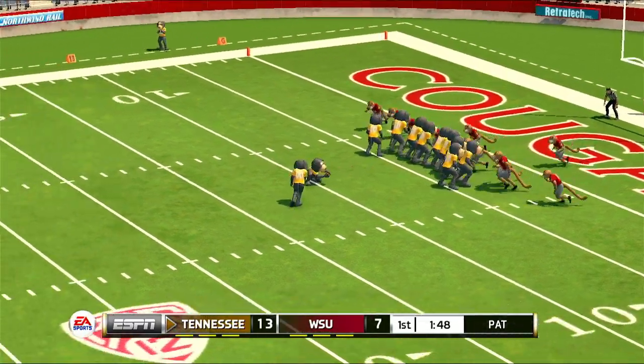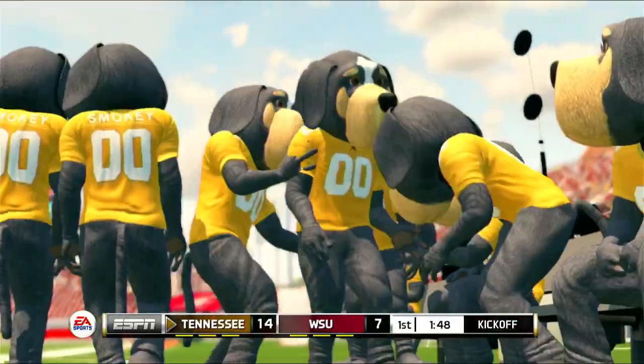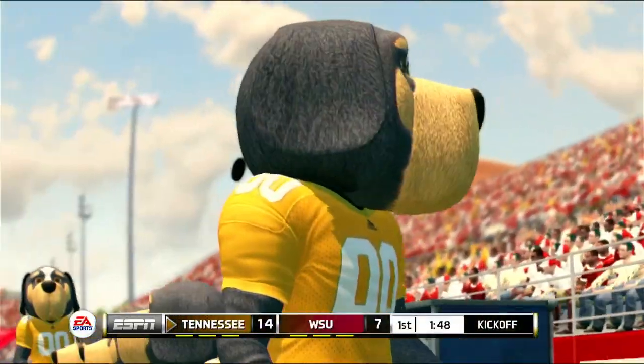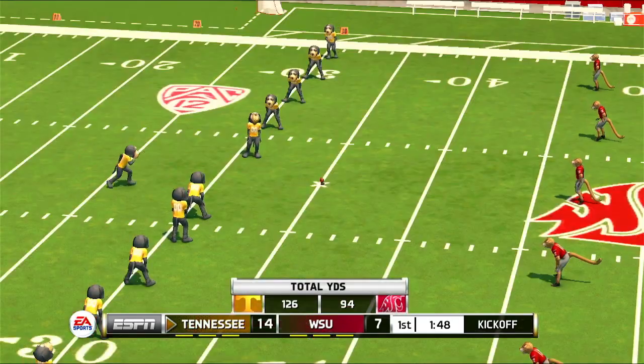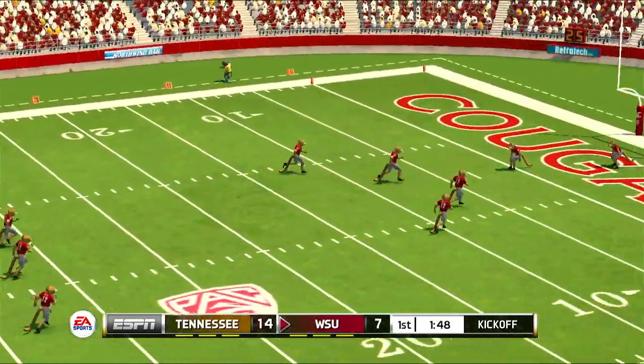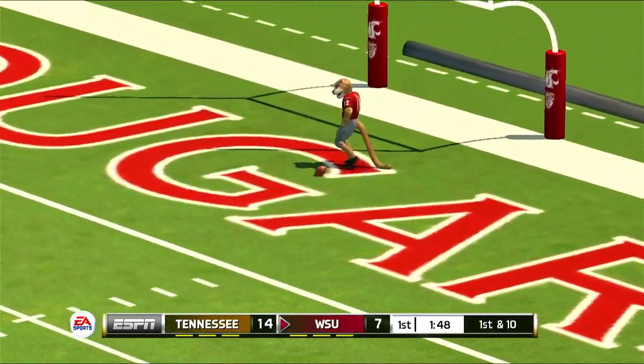And he converts the extra point. A four-play, 33-yard drive, and that's good for a touchdown. So our score, 14-7. And it looks like they're ready for the kickoff. Excellent kick. This one's going to be down in the end zone for a touchback.